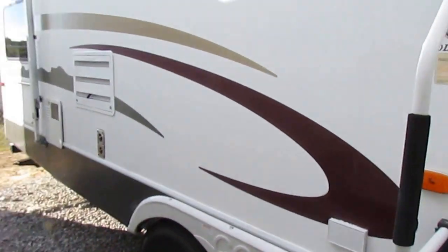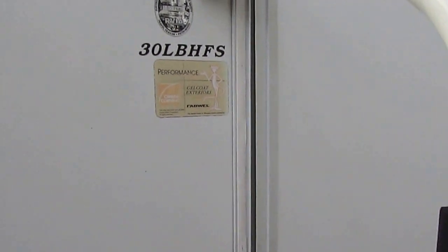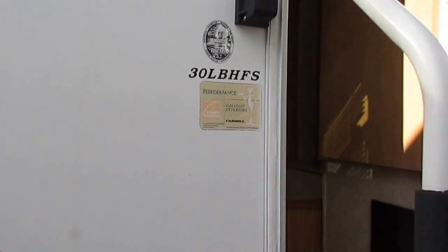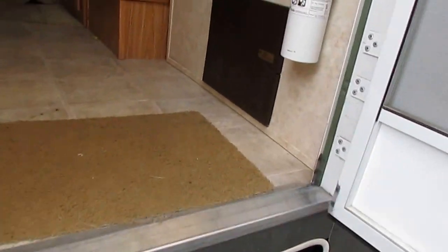So beautiful fifth wheel, looks great. Of course, got the gel coat exteriors, the Fabwell, you got the little Pink Panther thing going there. Let's take a look inside this 30LBHFS. And folks, I'm doing pretty good to remember all that.